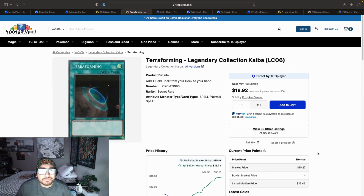But yeah, let me know how you guys feel about Terraforming. I honestly think it might not hit that high of a price point, maybe hitting that $15 mark, but it does have a high chance of getting reprinted in my opinion. I could see this probably getting reprinted like a Speed Duel set as a secret rare sometime in the future. But like I said, that's just my opinion. Let me know how you guys feel down in the comments below.